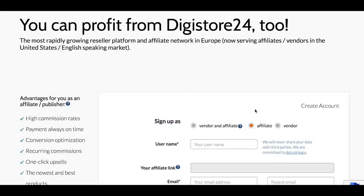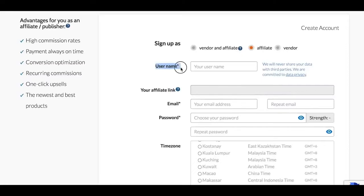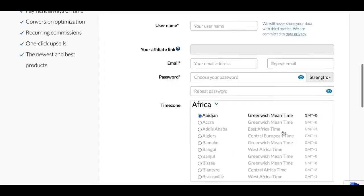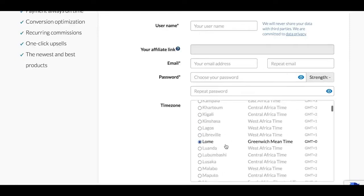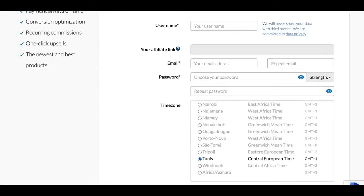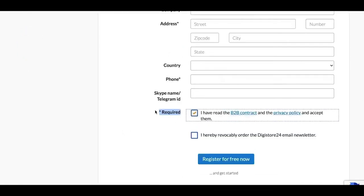The next thing to do is fill out all of these boxes with the needed information. So you need to provide a username, and for this part which says your affiliate link, they will automatically choose one for you once you provide a username, and you will use that affiliate link later on when you start to promote offers. Then you need to provide your email address, your password, your time zone, and some basic details about yourself. What I like about this is that they actually accept everyone from anywhere in the world. So wherever you are right now, you can actually do this and start promoting offers and earn $72 per hour on complete autopilot. Once you've finished filling out your basic information, you need to tick this box and then click on this blue button right here which says register for free.